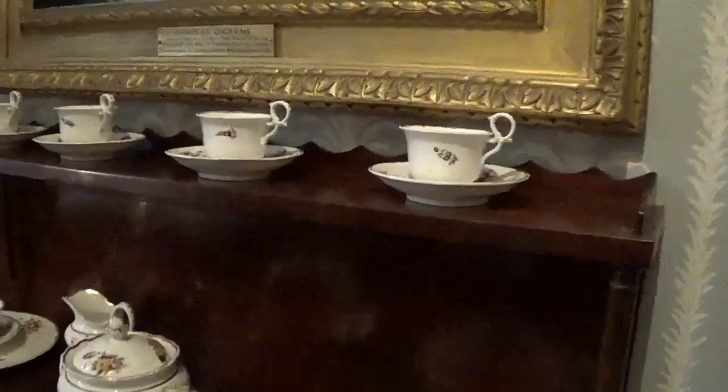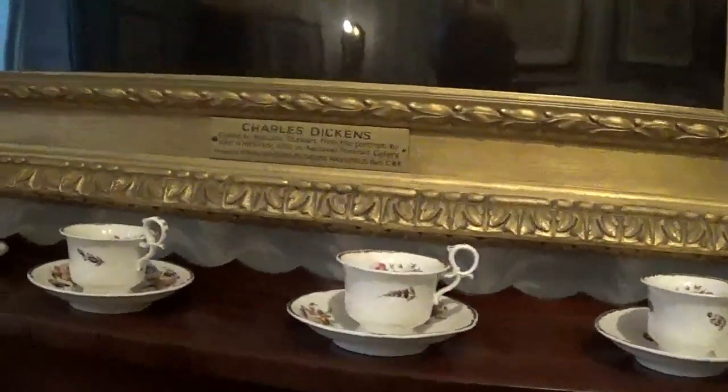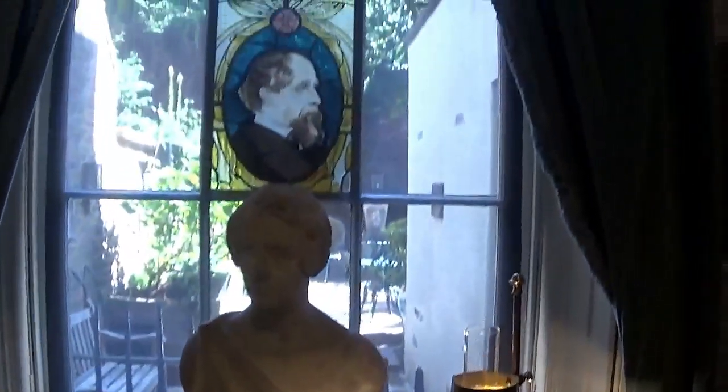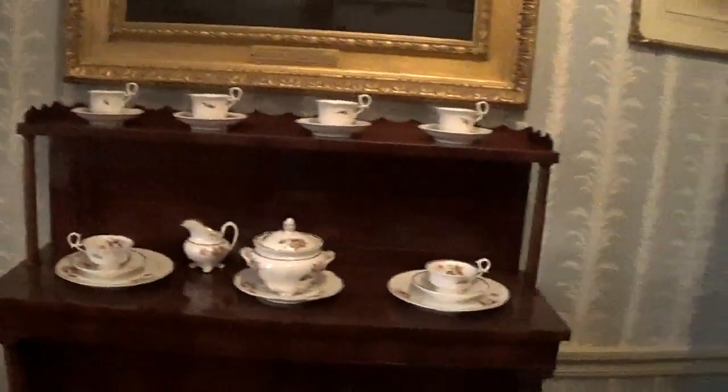This is awesome. The way out is that way. This is so cool. Amazing. Absolutely amazing. And we've got a little room guide as well. It'll give you a little guide through all the different rooms. We'll check it out later.